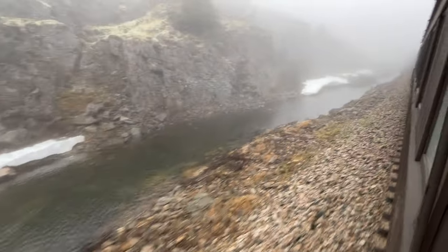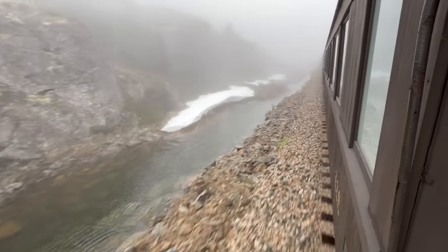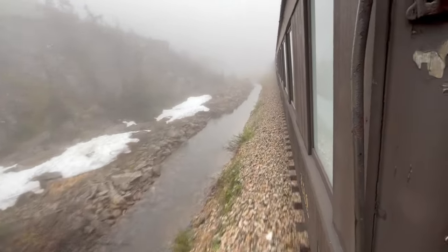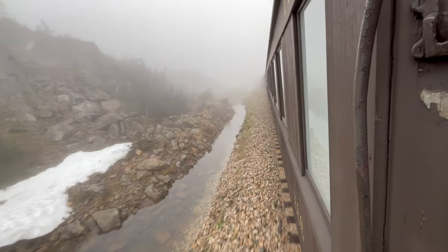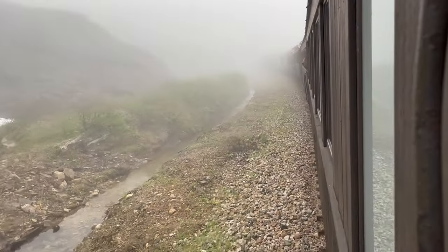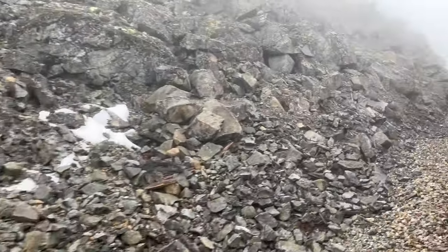Well, we just made the turn around the big loop at the summit after traveling 20.4 miles in the first direction. Now we're going to go back, descending the mountain. So if you miss something on the way up, you'll see it on the way down.